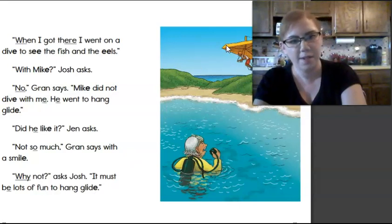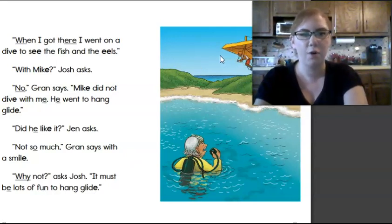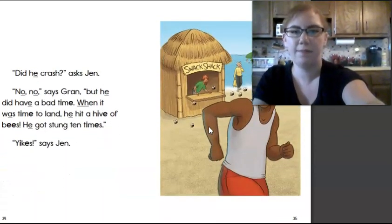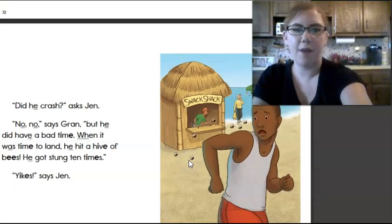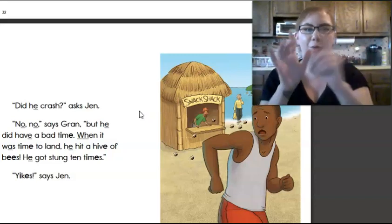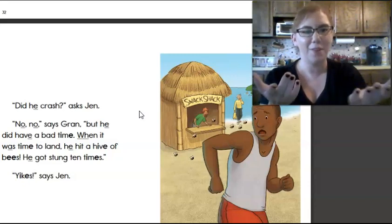So here's the person hang gliding up in the corner there. See, he's floating off into the air. And here's Gran down here. She's diving. We've got one more page in this story. Now, same thing. I want you to pause the video here. Pause it. Read the page. Then press play and I'll read it with you.